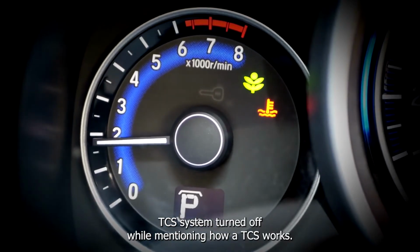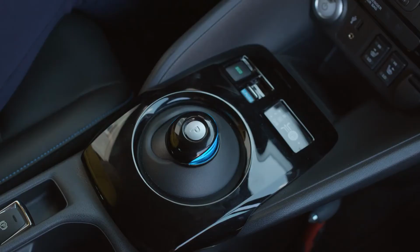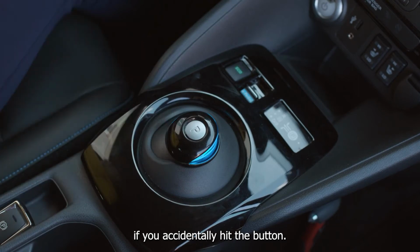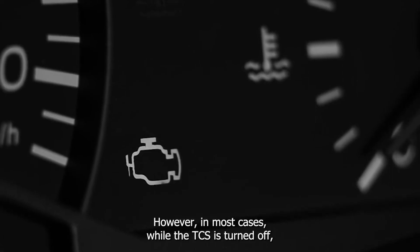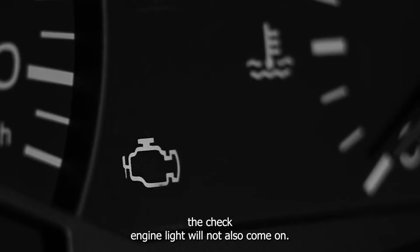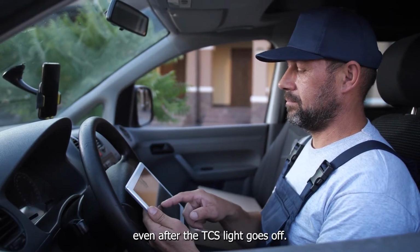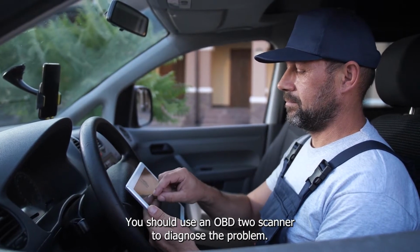While mentioning how a TCS works, we also mentioned that the light comes on when the system is disabled. In some cases, the TCS system can be turned off if you accidentally hit the button, or if someone who doesn't know how the system works disables it. However, in most cases, while the TCS is turned off, the check engine light will not also come on. So, definitely, when the check engine light remains on even after the TCS light goes off, you should use an OBD2 scanner to diagnose the problem.